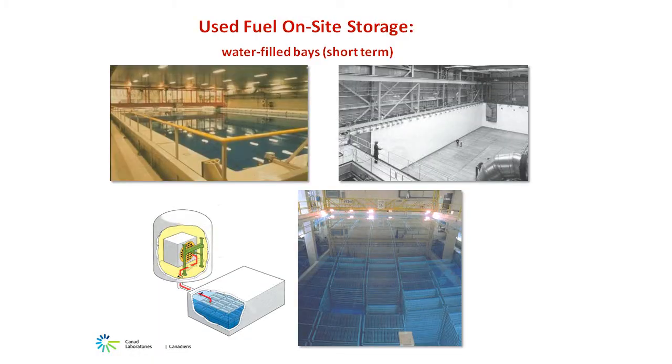So I mentioned the room next door where the fuel is stored. This is what it looks like. It's a large room. It's a pool of water. Why is it water? Because the fuel that comes out of the reactor is still warm and needs to be cooled, and it's emitting radiation. It's very radioactive at that point.